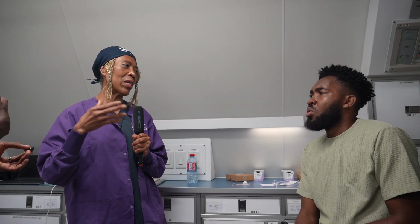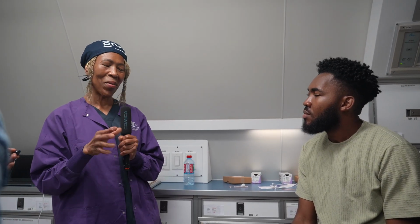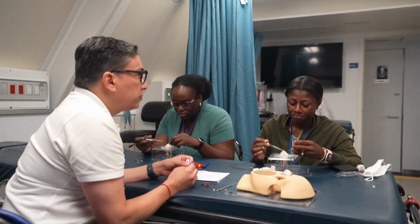But we also work in parallel with the local hospital. And we will do younger than 2 at the local hospital. It doesn't matter what age, we will do them. But for the plane, we start from 2 years old.